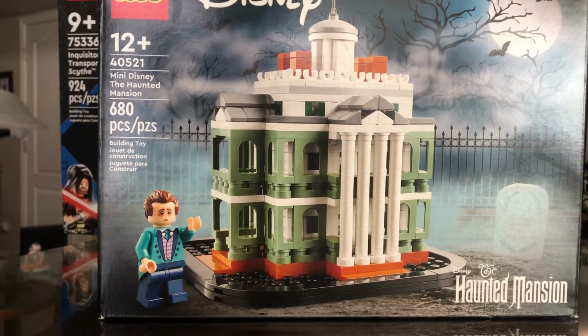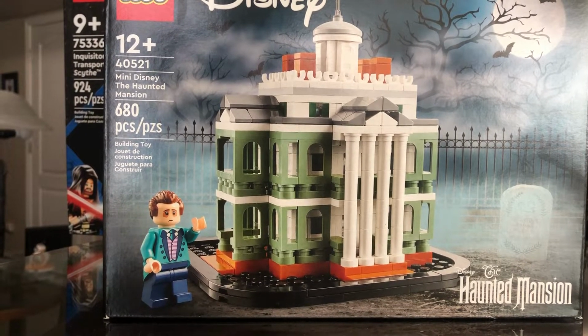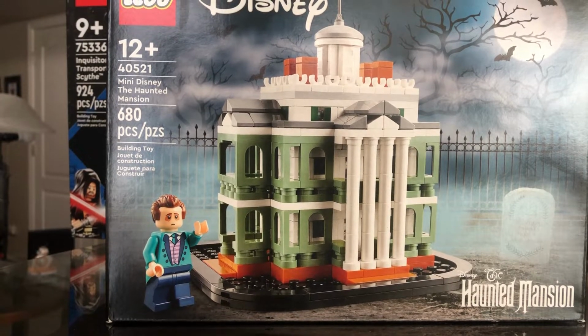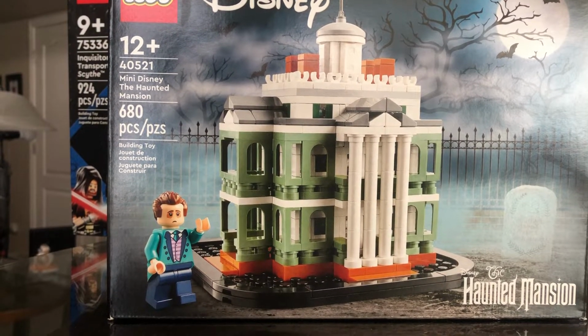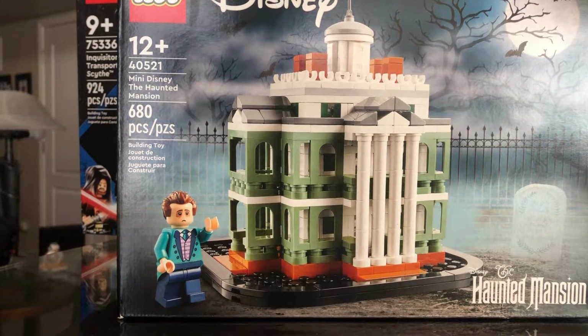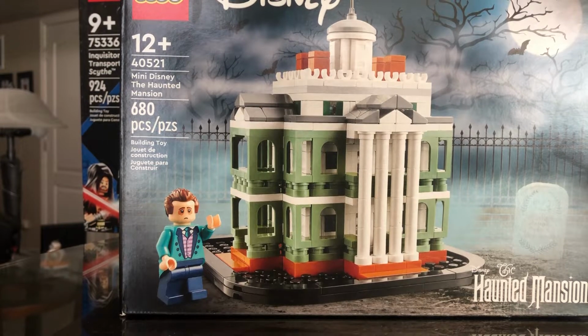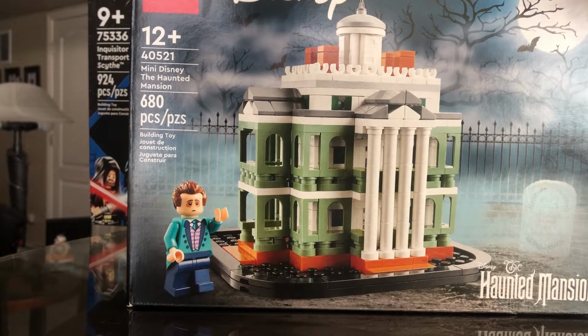So if I didn't have the money, I could have been like, okay, I'll just wait. It'll be available for a little while. But it is something that I probably would have tried to pick up on the first day. So I do hope in the future, given we do have the mini figure scale Disney Castle, that they continue this theme.